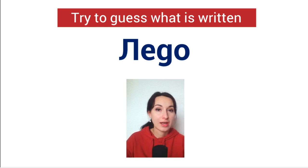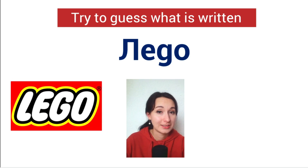Actually, here we have only one Russian letter, but we can say that the second one and the last one are also Russian letters, but they are both Russian and English. So, can you read it? I'm sure you can. It's quite easy. It's Lego. Well, in Russian we call it Лего.